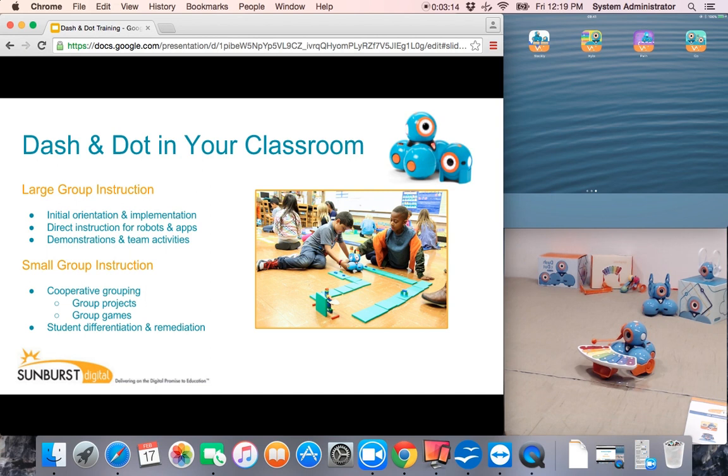The large group setting can facilitate the understanding of how the robots and apps work together. They also provide a platform for demonstrations or large group team activities. But our goal is for students to interact personally with Dash and Dot. This is a hands-on learning experience, so small group work should be encouraged. The recommendation is no more than 3 students per robot to promote that active participation. Dash and Dot can also be used for student differentiation and remediation, either for a group or an individual student.